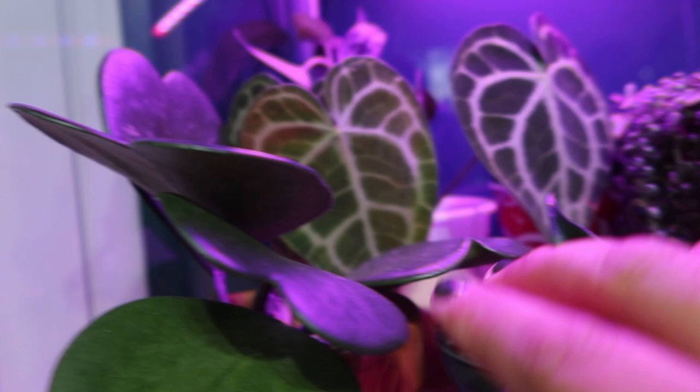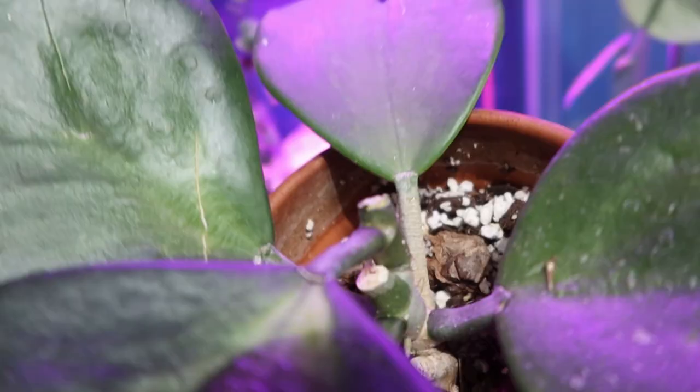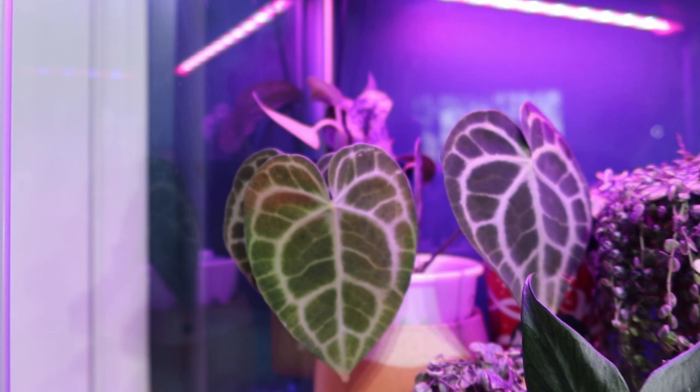And here is my Hoya carnosa reverse variegata. Kind of like with my regular Hoya carnosa, I chopped this one off because it started to get leggy and I don't like it leggy. And back here is my Anthurium clarinervium, which I also just switched over to LECA. It was growing in water slash LECA, kinda. It had a lot more water than LECA, but now it's properly potted into LECA.